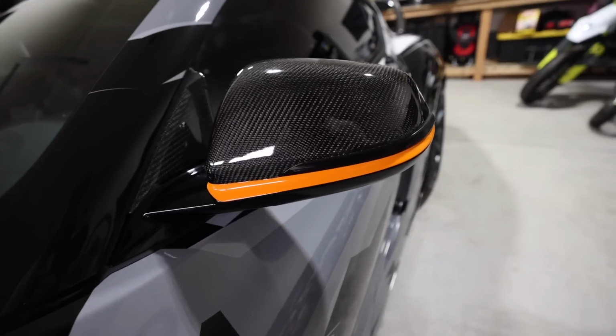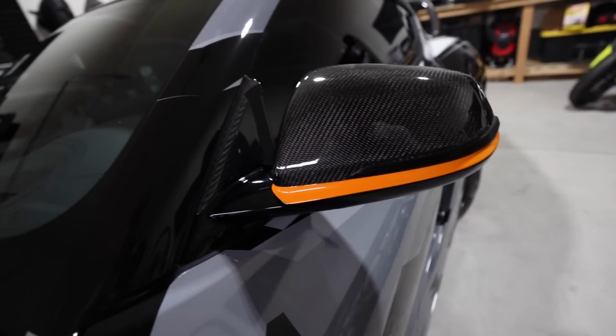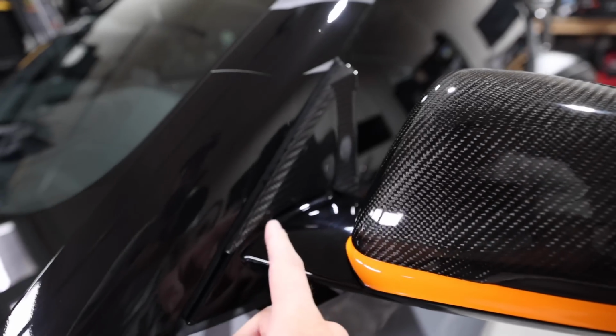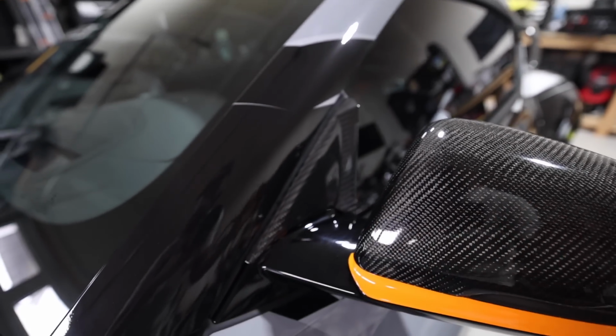I've added some more carbon fiber pieces to the car because ArmaSpeed actually reached out and said, hey, we liked the video that you did of the intake install. What else do you need? So they were kind enough to send out some wind deflectors, and these are so clutch.